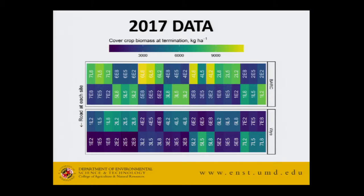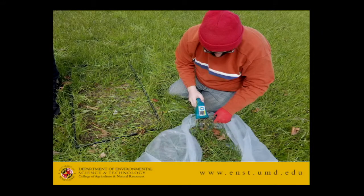Here we see the cover crop biomass based on its location. You can see the yellow ones are the higher biomass. The darker ones are the lower biomass, and they correspond pretty evenly with their termination. This is how we took cover crop samples. We did half meter squared quadrats.